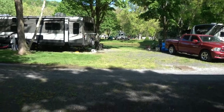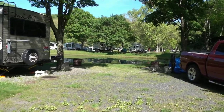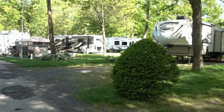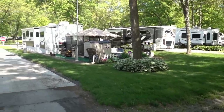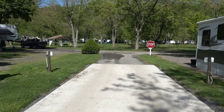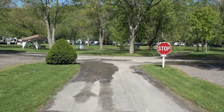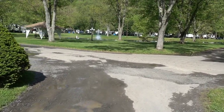So right behind our campsite there is a pond. That's pretty cool. So the campground here is very well maintained. Very nice grass everywhere. Gravel on each site. And the roads leading up to all of the campsites are either concrete like this or asphalt. There are quite a few potholes in the road. We were walking last night and I stepped in a couple of them. But overall the roads are in pretty good condition here.